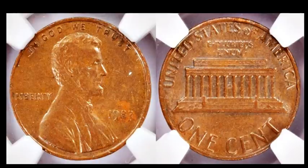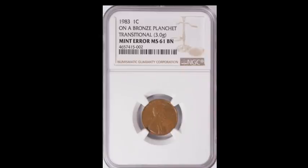So this one is an NGC Mint State 61 Brown. Again, it weighs 3.0 grams, which puts it right in line with the actual weight of an older bronze planchet. This one sold for $8,900. Did you guys know that they still sell for that kind of money? That's a life-changing amount of money right there. Yes. Make sure you have a good scale when you're looking for these. The more pennies you go through, the more success you will have trying to find something like this.